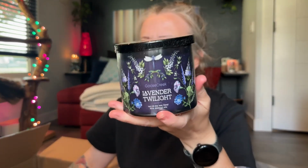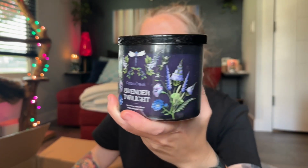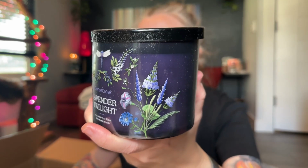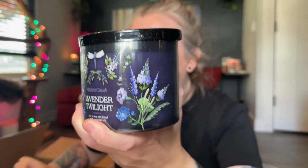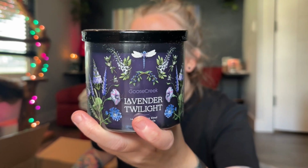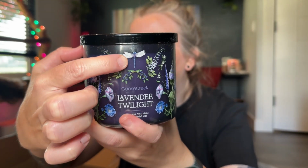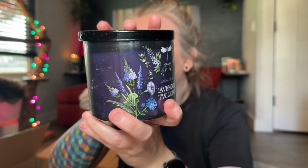Lavender Twilight is also a returning fragrance. Now, Summer over at the Fragrance Junkie channel told me that she got this last year and that the throw was pretty light. But I loved the jar color and I love lavender stuff, so I went ahead and snagged it. Even if it is light, I'll just keep it on my desk. Sorry for all that dust, y'all. It's staticky, the cardboard dust from the box just sticks to it. It's got the little firefly up here, or dragonfly. That's a dragonfly. And then the florals.